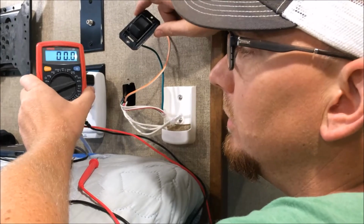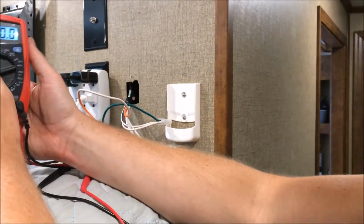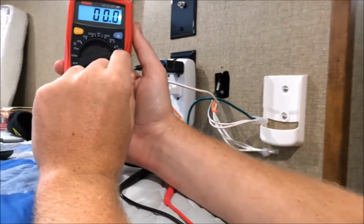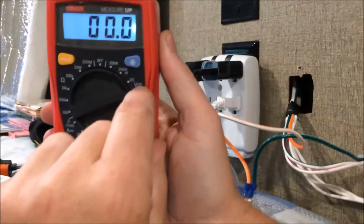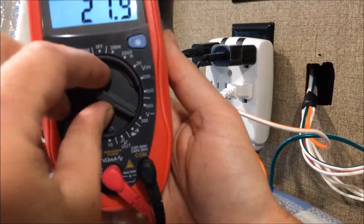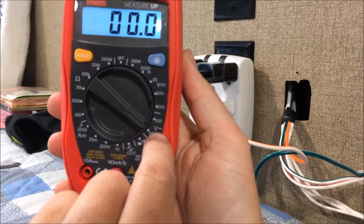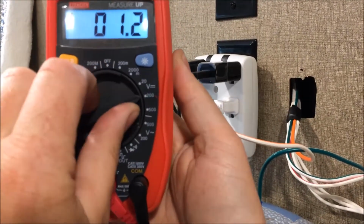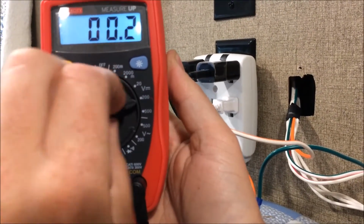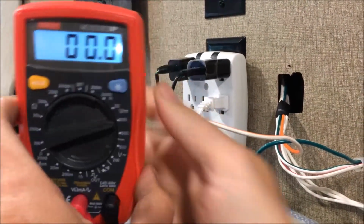This is just a simple $15 multimeter. You want to set it to DC, which is basically this V with a line and 3 dots underneath it. If you go to here, V with a squiggly line, that's the AC system. So you're going to want to make sure you're in one of these with the V with a line and then the 3 dots. That's a DC.